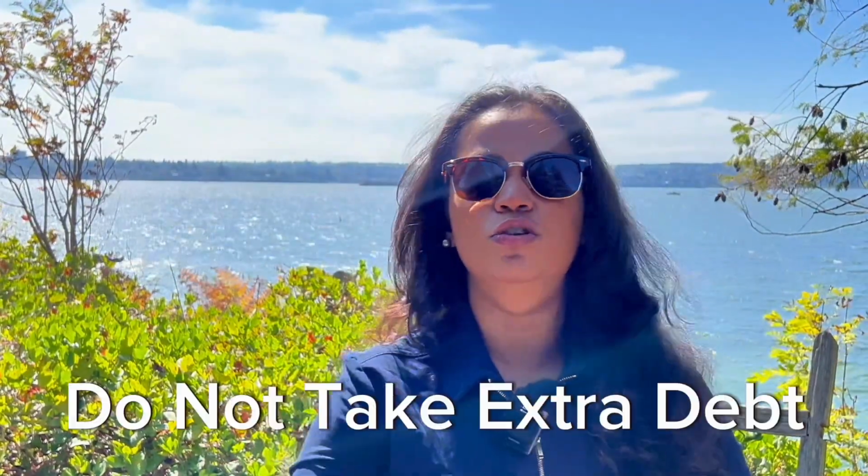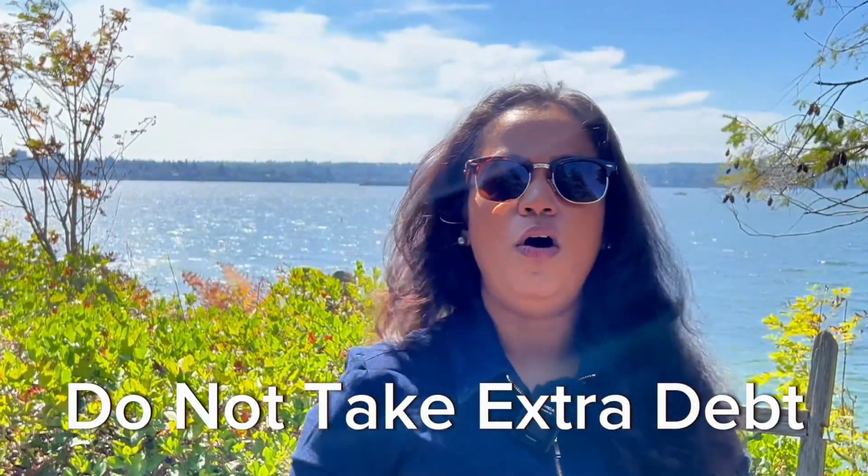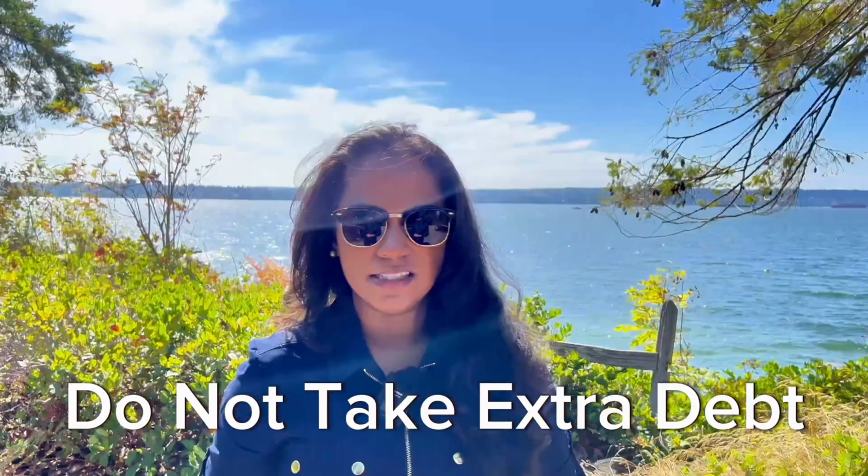Another thing about credit that you have to focus on is do not take any loans on a car lease or car finances. As a new immigrant, you have to make sure that your income to debt ratio is low. So you have to show a higher income, and you have to show lesser debt. And that's exactly how you get approved for a higher or bigger mortgage.